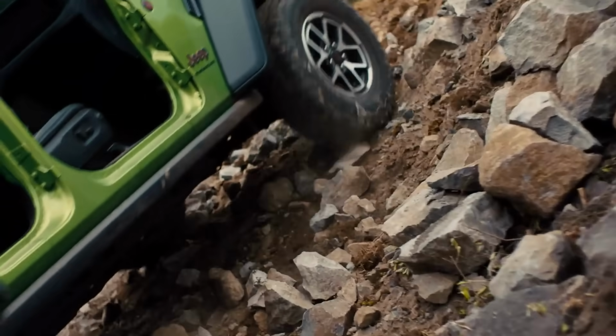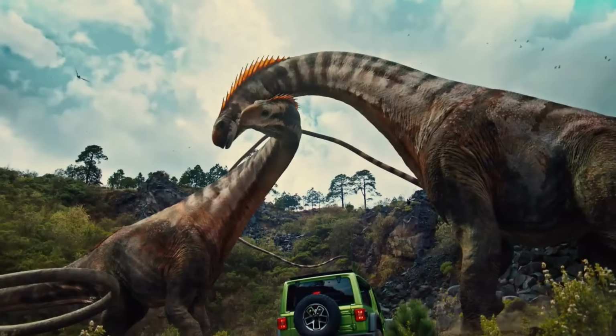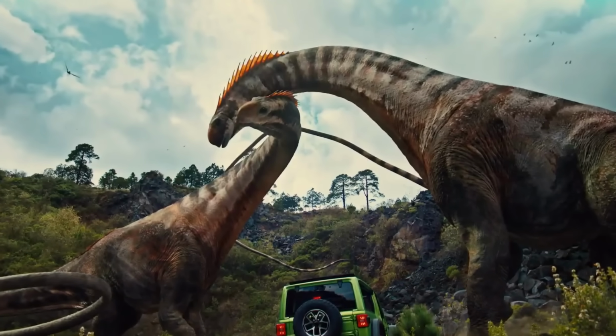The Titanosaurus model also shows up, and we can see the distinct difference between the larger male version and the shorter female version.